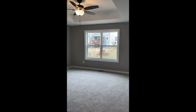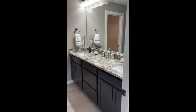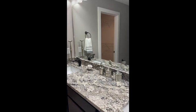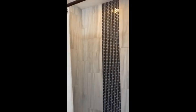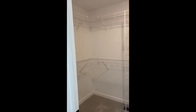Off the living room, have a master bedroom, tray ceiling, plenty of room for your king size bed and furniture. Go into your ensuite from the master. Lots of cabinet storage, double sink. Look at that awesome counter space. Tile shower. Toilet area, and then your master walk-in closet, which is really nice.